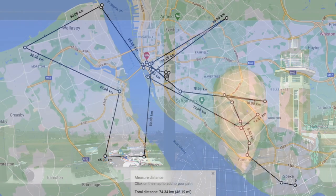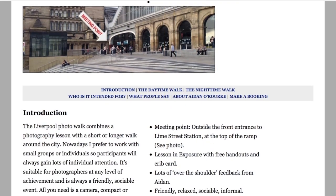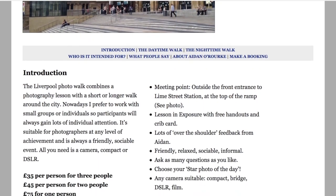On our long and winding tour of 47 Beatles locations in Liverpool and Wirral, we have coincidentally covered a distance of 47 miles as the crow flies, and that's about 75 kilometres. If you're interested in a shorter tour, you could come on one of my Liverpool photo walks. More details on my aidan.co.uk site.